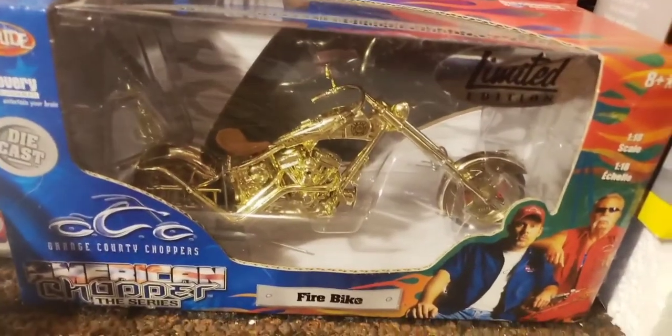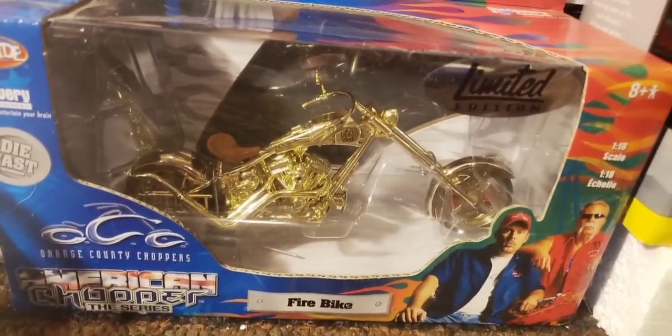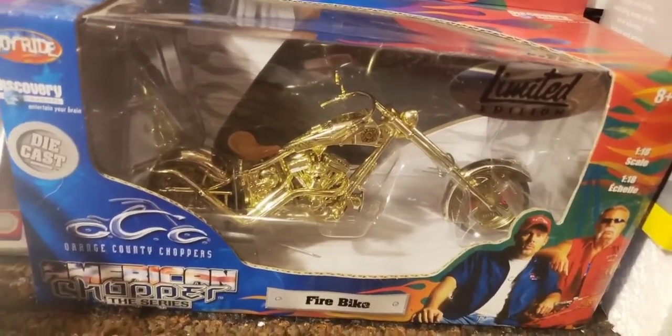But anyway, this one caught my eye because it was, you know, gold chrome chase bike. And so I picked it up.